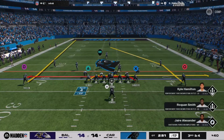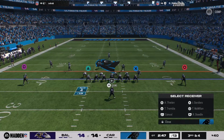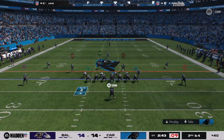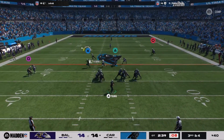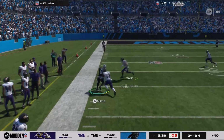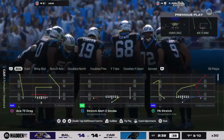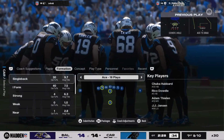Let's go. Cut back to throw, Young. He's got his tight end, that's Sanders. And they will finally bring him down. A huge play there in overtime.